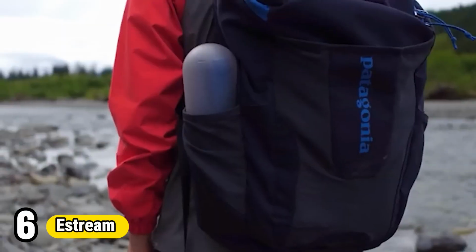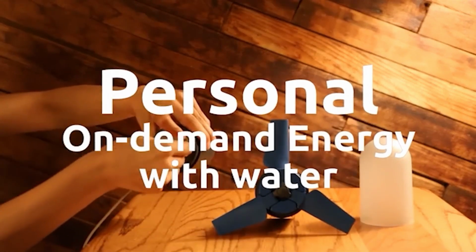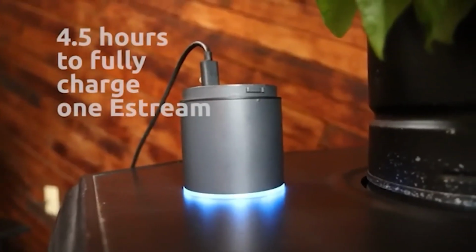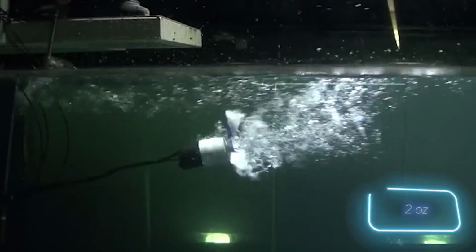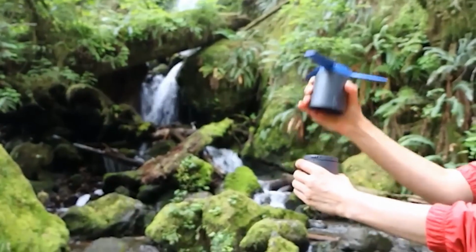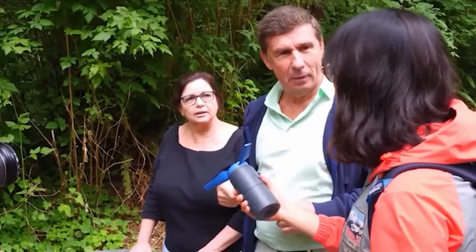Xciting. The Xciting is a revolutionary survival gadget designed to provide essential power in emergency situations and off-grid environments. Compact and lightweight, it's easily portable, fitting into any survival kit or backpack. By utilizing the power of flowing water, it generates electricity, ensuring a reliable source of energy when traditional power sources are unavailable. This versatile device can charge essential electronics like phones, radios, or lights, crucial for communication and navigation during emergencies. Its durable construction and user-friendly design make it a must-have tool for outdoor enthusiasts, survivalists, and anyone preparing for unexpected situations where access to electricity is limited.